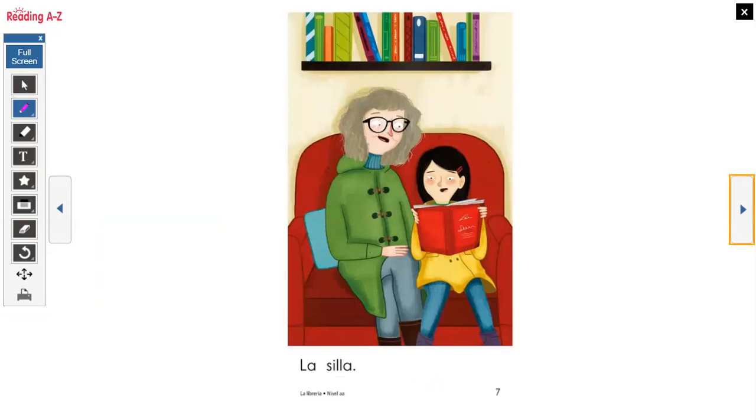La silla. So it looks like they're sitting in a chair. Very good. So this will mean the chair.